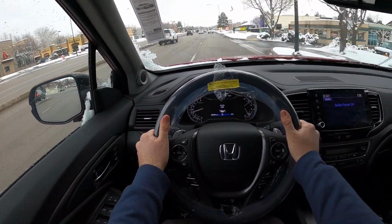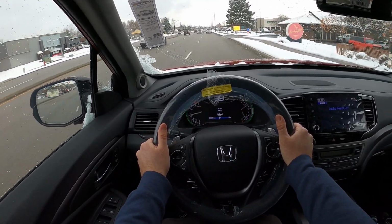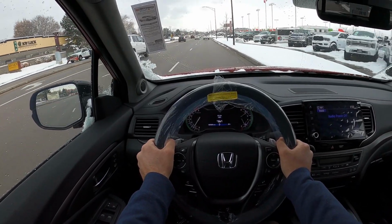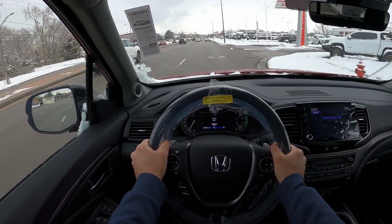And then let's see how the, woo, it's partial throttle, but still, yeah, this thing gets up and moves. That 3.5 V6 is no slouch, that is for sure. Yeah, I really do like how this drives. It does an exceptional job.